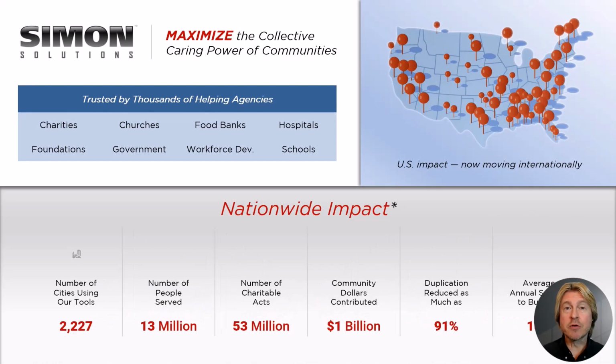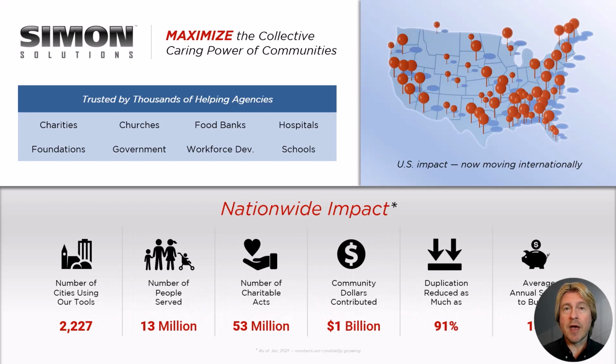Simon Solutions, the maker of CharityTracker, was first created in 2006 and is an industry leader in care networking technology. Our remarkable team includes innovative software developers and community impact specialists who truly care about community, its people, potential, and possibilities. Our solutions are used by thousands of helping agencies in over 2,000 American cities in 49 states, and now internationally. Our team has gone to great lengths to make sure that our solutions are cost-effective, simple to use, and customizable for helping agencies' everyday needs.